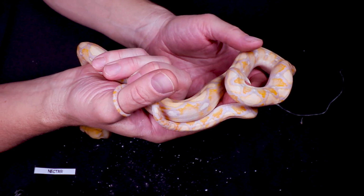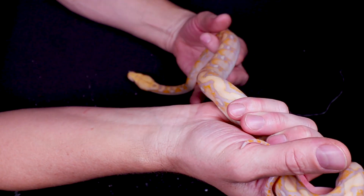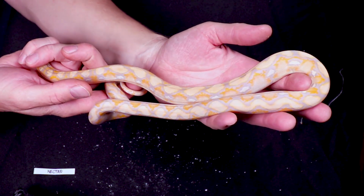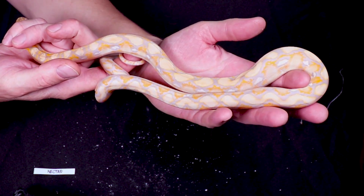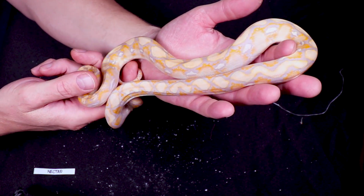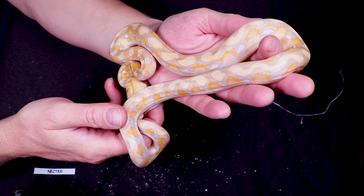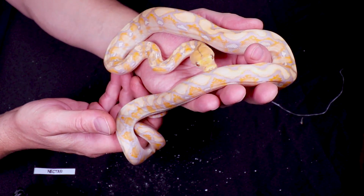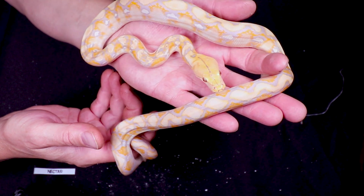They have really high metabolisms too. You feed them something and they digest it really super fast, and they look super skinny right away. You feed him and he's got a lump, and you can feed him and feed him and feed him, and then a couple days later they look like they're starving to death. It's a really super high metabolism on these guys.